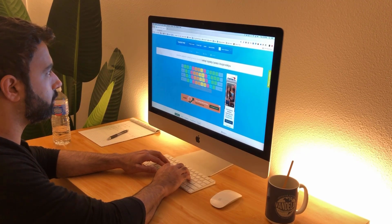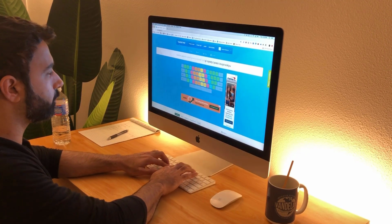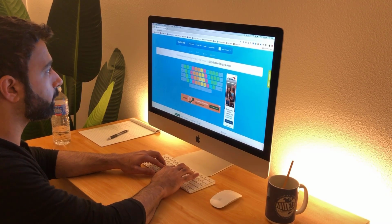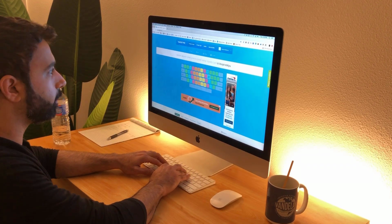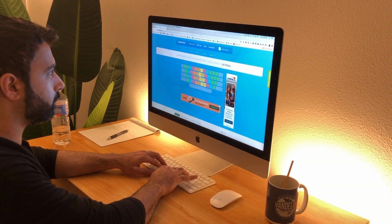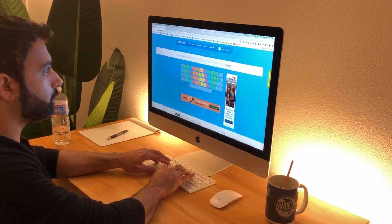And so right now, without looking at the keyboard, I kind of just instinctively know which finger should hit which key. And that's mainly thanks to Ratatype. It's quite a remarkable site. If you want to practice your typing, I really suggest it.